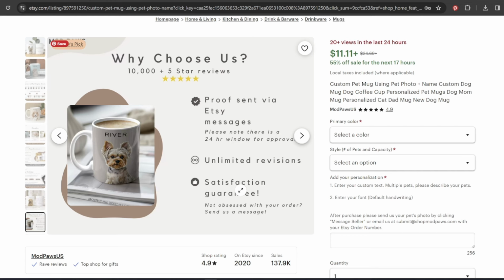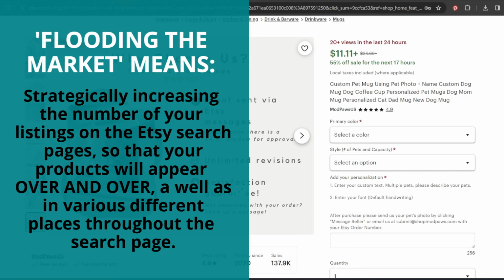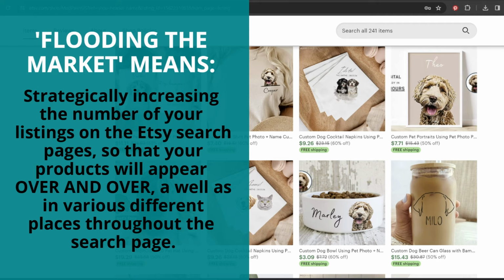Now, the next thing that the seller did that I wanted to point out to you really quickly here is that they flooded the market. Now, what that means to flood the market is essentially to make sure that whenever a buyer searches for your type of product, your listings are going to come up again and again.